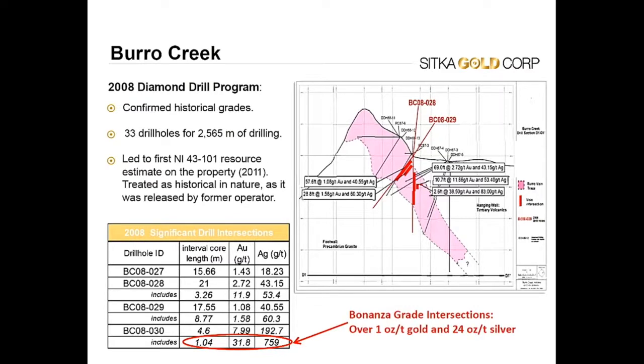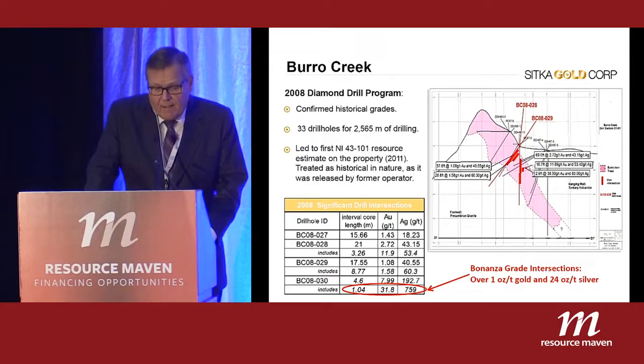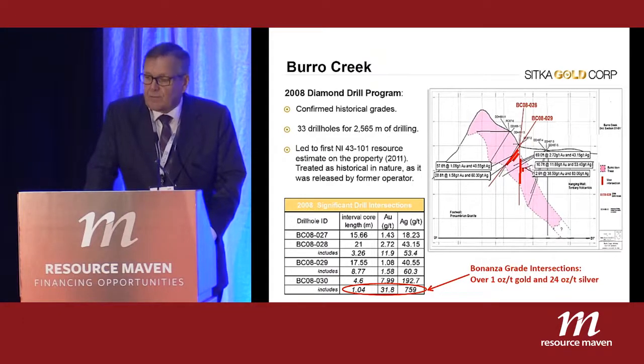The circle there, that's hole 30. You got a meter of 31.8 grams of gold and 759 grams of silver. That's over an ounce of gold and 24 ounces of silver. This is very repeated in a lot of drill holes. In the one section here, you see almost a meter of 38.5 grams per ton gold and 83 grams per ton silver.